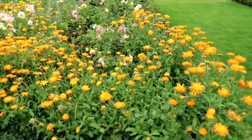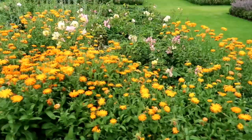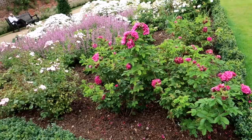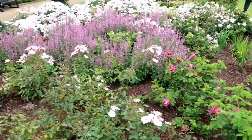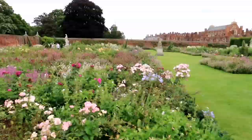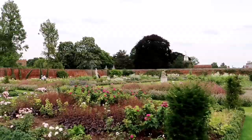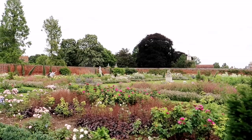I don't get many chances in my life to take in a royal magic maze flower garden. Or at least I haven't so far in my life. God, these are just beautiful, aren't they? Particularly smells amazing over here. All right, let's move on and see what else the castle has to offer.